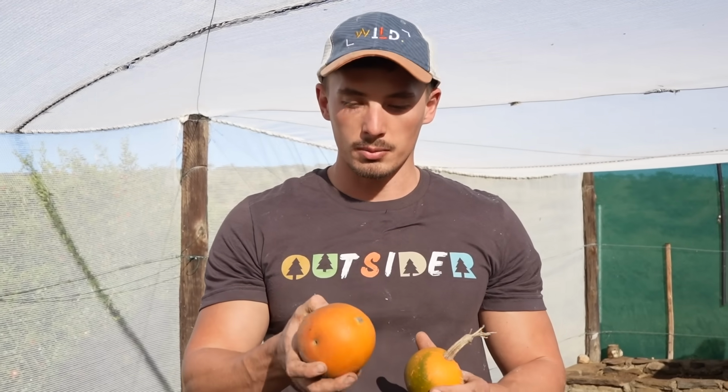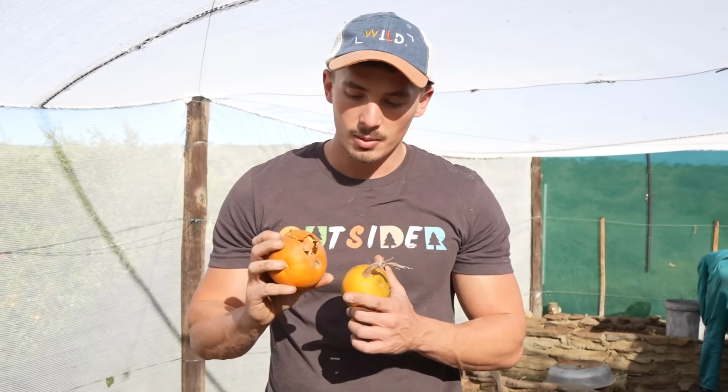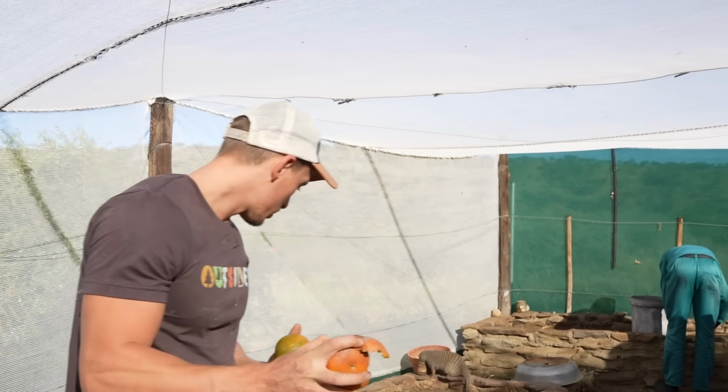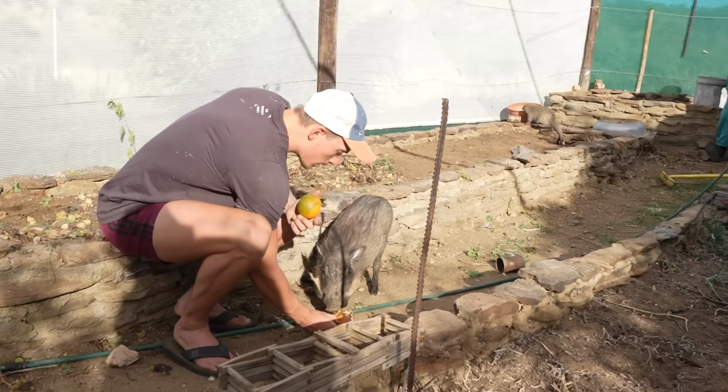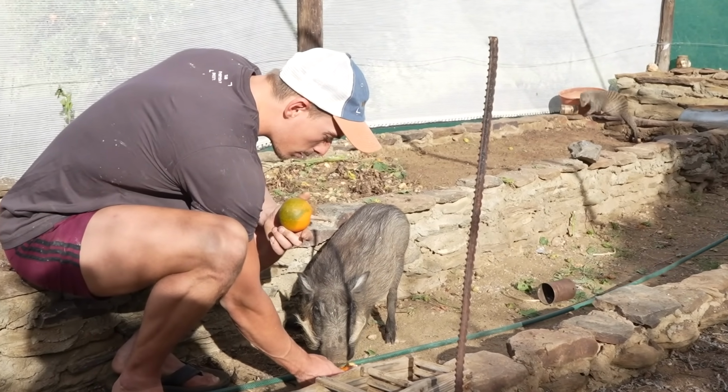These are actually squash, which is old and rotten by now. Oh, you can see I even press all the way down. I don't think the warthogs will eat this. Betsy, would you like this? No, not even a warthog want to eat this.